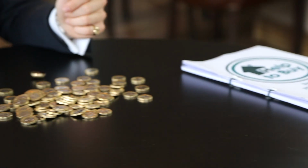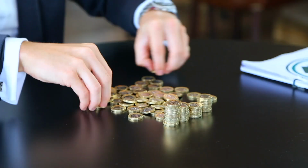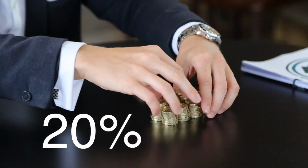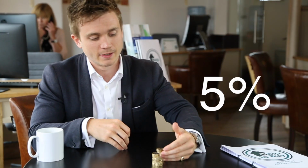Well, it's a two-pronged approach. First, let's talk about deposits. Deposits, as we all know, are those intimidating lumps of cash that we all need to save in order to be granted a mortgage. Traditionally, these come in at around 20% of the property's price, but with Help to Buy, this 20% is cut down to 5%. Very nice.